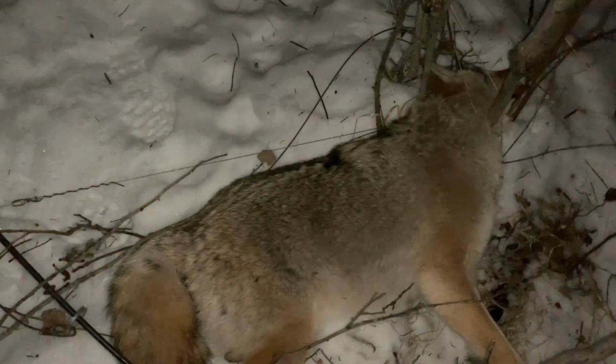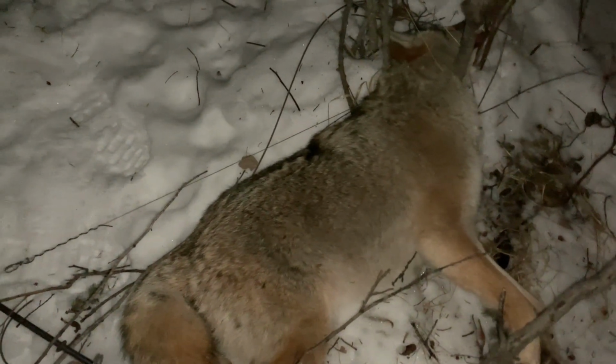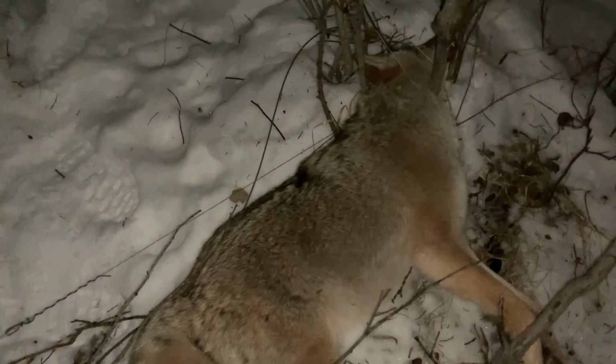Coming into this one spot here, there's coyote tracks all over, and one spot looked like there was wolf tracks, but they didn't commit. I gotta go back around there because I was on the phone and I think I missed one or two snares I put in. But this is the third coyote in this spot here.